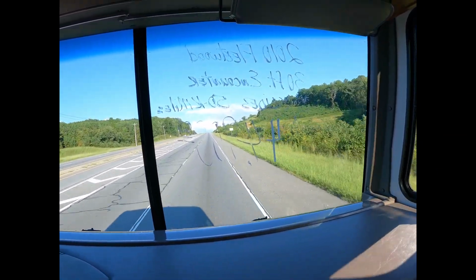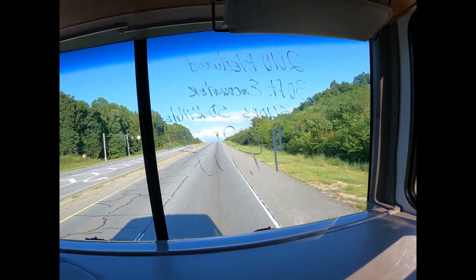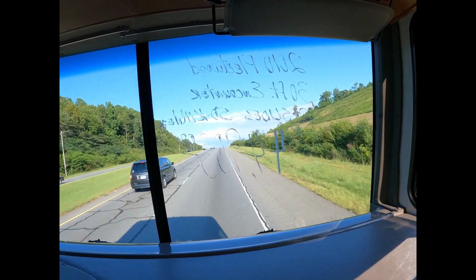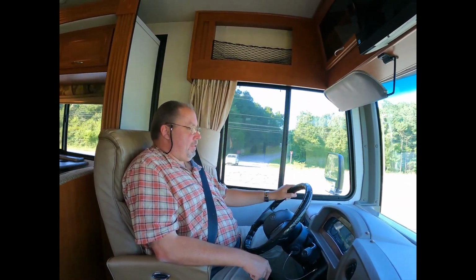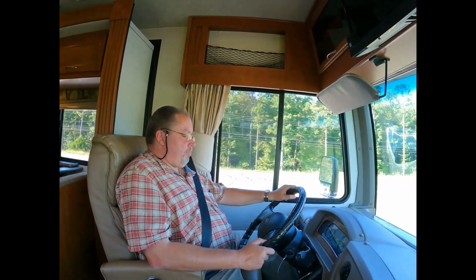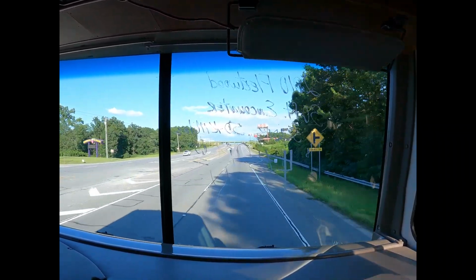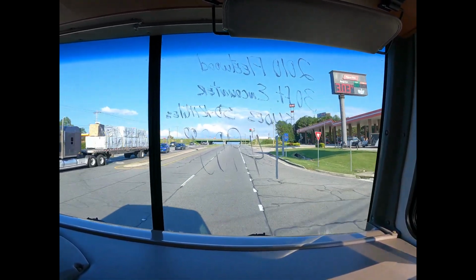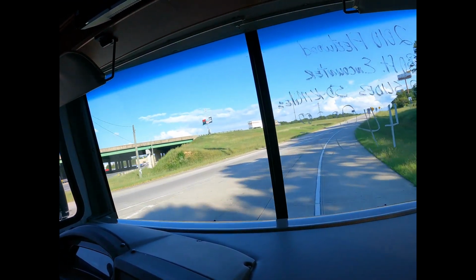Minivan next to us knows what's going on here. Can I tell the difference? Yeah. This Class A's got the power of a Class C. It's a lot lighter. Guys, that Banks is one bad boy right there is all I can say. And we'll take her on the interstate and see what she does. I don't think we have to worry too much about hitting 60. Man, listen to that motor.